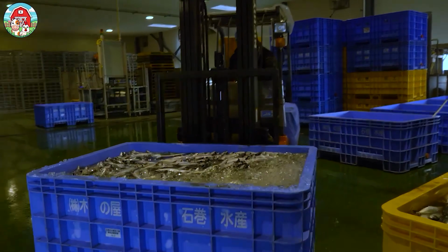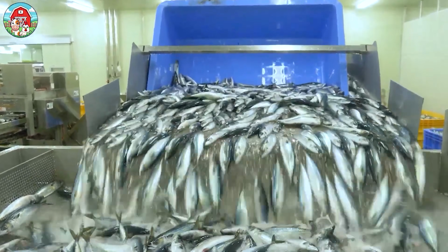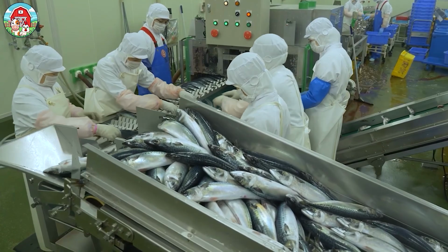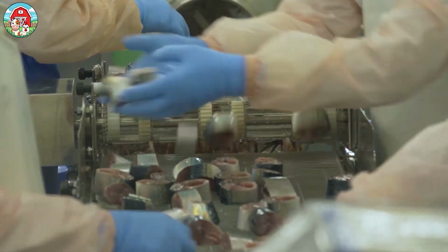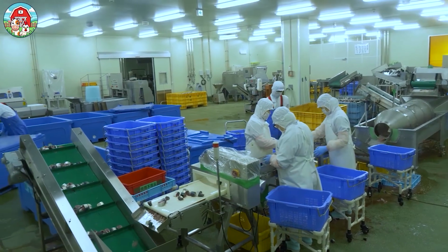But that's not all. Some mackerel are canned, a preservation method enjoyed by millions worldwide, with over 1.5 million tons of mackerel being canned each year. Mackerels are carefully cut into smaller chunks to ensure uniform portions.